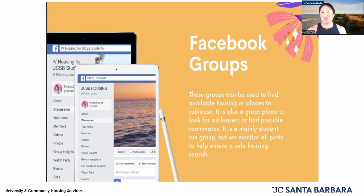So these are the Facebook groups. There's IV Housing for UCSB students and UCSB Housing. Again, just proceed with caution. I know a lot of students are posting on these sites and we're reviewing them and trying to make sure that they're not scams, but it's getting a lot harder for us to notice scams because they're getting really tricky. So we just want to make sure that if you do go through Facebook or Craigslist, that you check with us before signing anything or sending money.